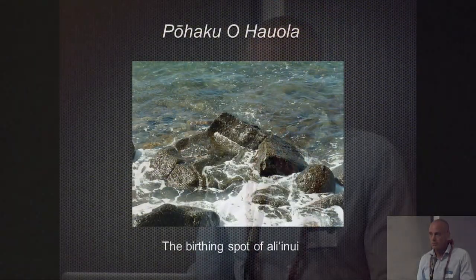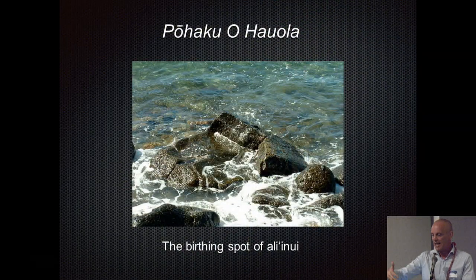Okay. Also in Lahaina, we have Pohaku o Haola, which was the birthing rock just outside the library there in the water. This is where ali'i nui were born. Genealogies would be chanted, and they would give birth there. This is where Kala'ai Heana was born.